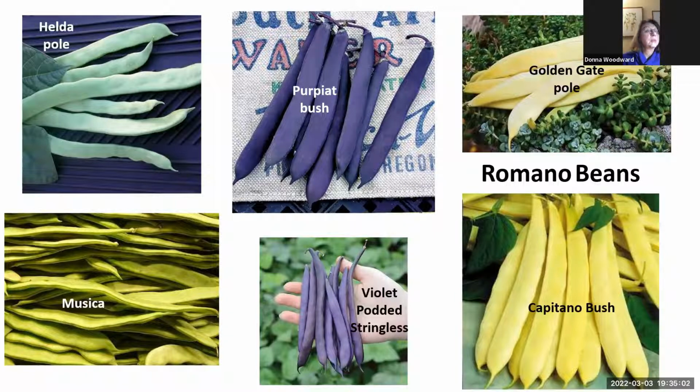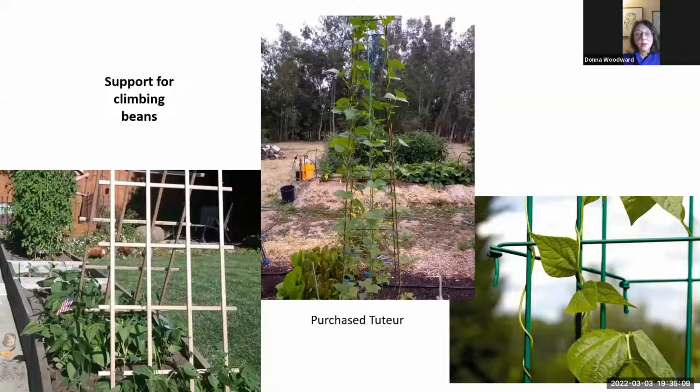We planted in early May. They need warm soil. Unlike the fall planting, where you have a fairly narrow time period in which to plant, with these warm weather vegetables, you can plant beans from May to almost July. They are climbers, they need support, and they need a pretty sturdy support because it's a heavy crop.